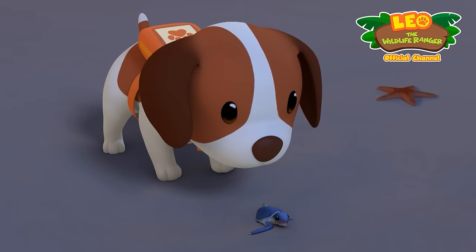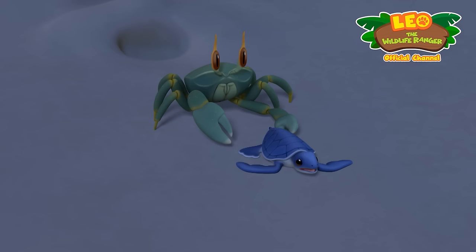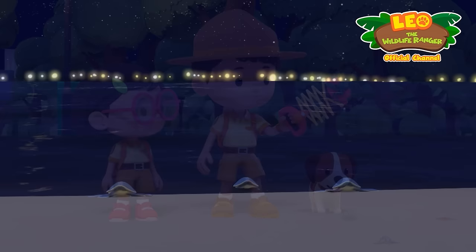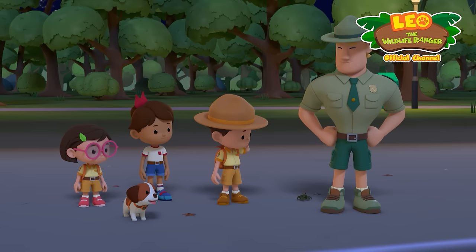Careful, Hero. It's a crab, and it's got a baby turtle in its claw. Come here, crab. No, hey, gotcha. Sorry, crab. Baby turtles are not on the menu today. There goes the last few baby turtles. Goodbye, baby turtles. We hope to see you again when you're all grown up. You're free to go now, crab. Sorry about that. We'll make sure to bring you something else to eat. You did well today, Junior Rangers.